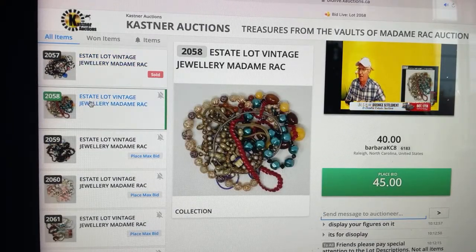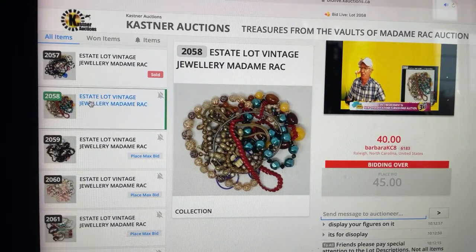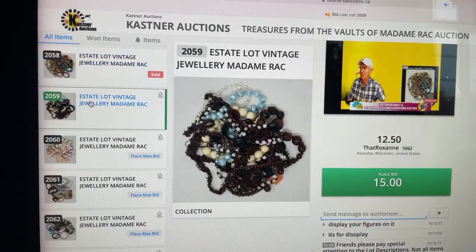North Carolina bound. Lot number 58, 40, 45, minimum 45. Somebody's got to beat out North Carolina. Barbara's getting all the good stuff. 45, 40, minimum, last call. Sold $40. Oh, that last piece looked like it had amber in it, but off it goes.